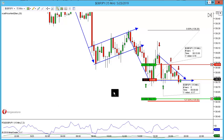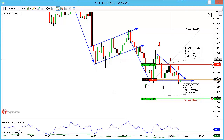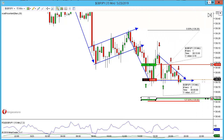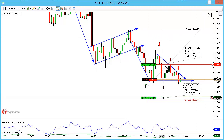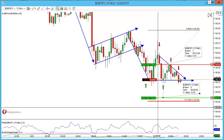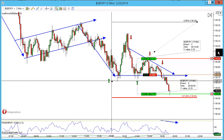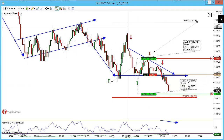We're back. I drew my fibs out from the wrong place. Swing low down here to the start of the pole up here, and I had my fibs in the wrong spot. So we're looking at 19 pips of reward. So we're back on the pound yen and we've had the move lower. You can see we spiked through my order there, but we have not hit the 127.